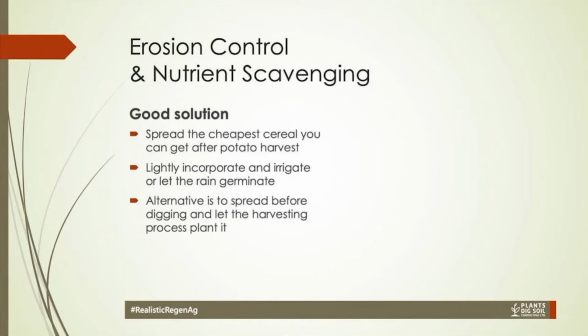So let us work through an example now. A good solution to erosion control and nutrient scavenging is to spread the cheapest cereal seeds you can get a hold of. I'm choosing a cereal because they're one of the fastest growing cover crops we have, and most of us will have experience growing them as cash crops. We know how they behave, and we know how to kill them in subsequent crops. You can spread them with a spin spreader or drill them with existing equipment. If you're set up to spread ahead of harvest or have aerial options, you may be able to do that and have the harvesting process plant them.